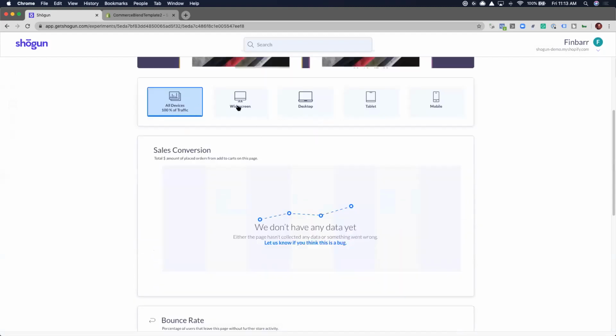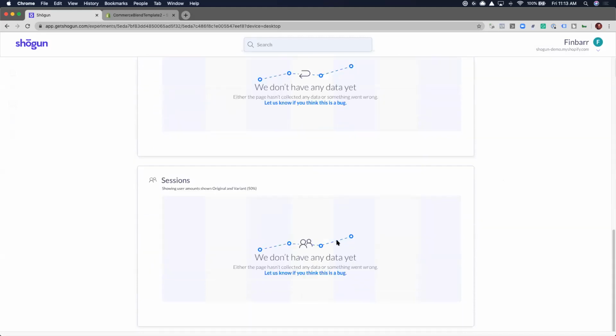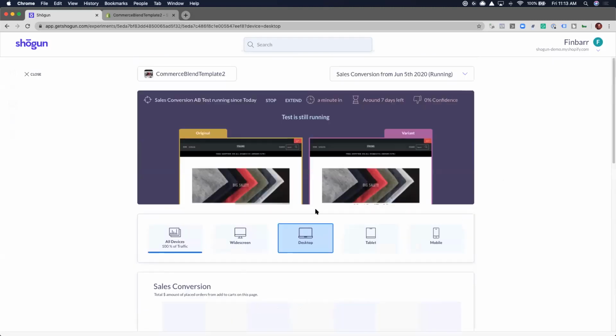And then you're going to see our 4 screen sizes, so you can actually decide, hey, I want to see how that works on mobile. Okay, our countdown timer didn't work great on mobile. Okay, I'm going to check on desktop. It worked awesome on desktop. That's great. Then you can go back into your page, use those visibility settings I showed you earlier, and remove that from your page as well. So we have sales conversions here, bounce rate, and sessions, and that's how we measure our A/B testing on this page. And so that's how A/B testing works in Shogun.